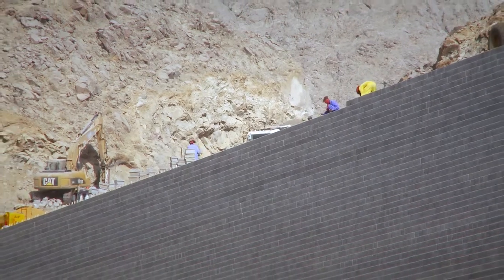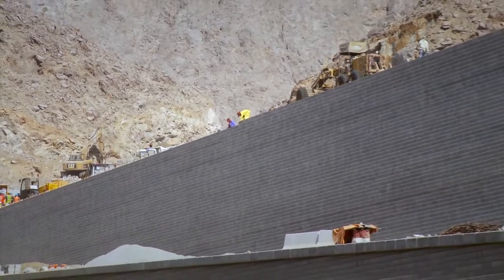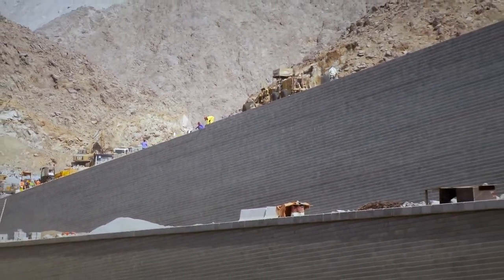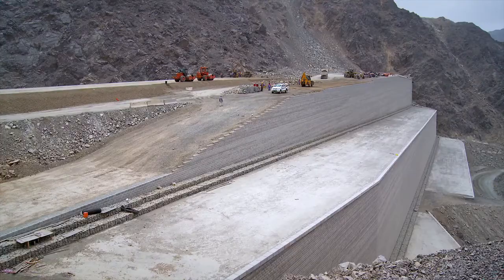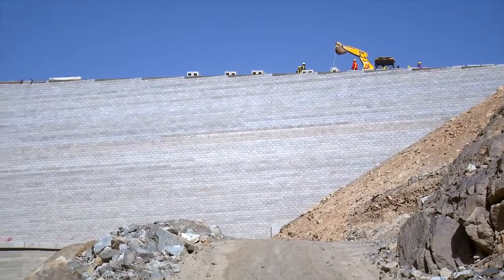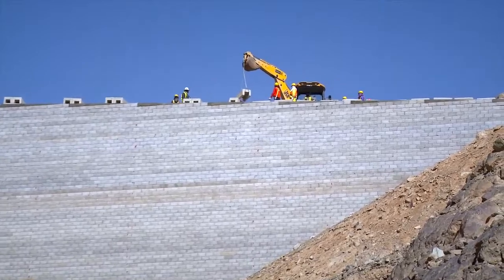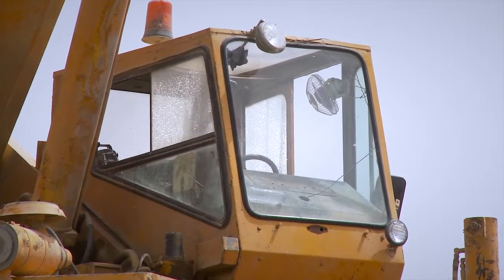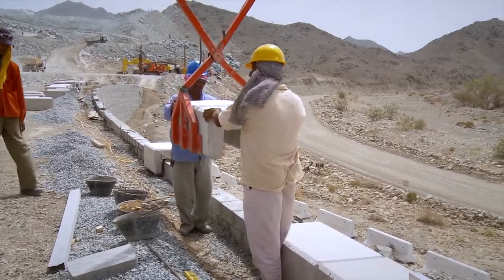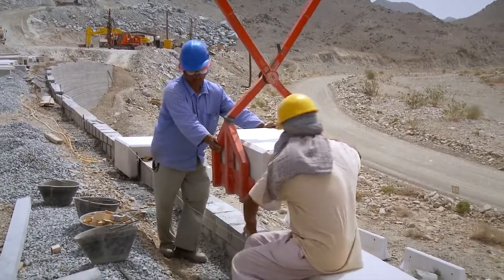On this project, there were 35 reinforced soil walls of various scales, with their combined sides totaling almost 110,000 square meters. The final operation for the reinforced soil walls was the installation of the precast coping beams, placed on the ultimate layer of interlocking blocks. These were not only to give an aesthetic finish, but also provided added strength and integrity.